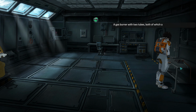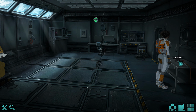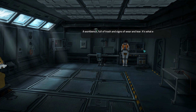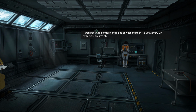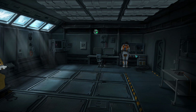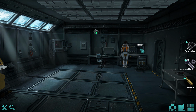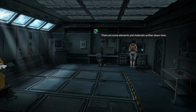A gas burner with 2 tubes, both of which aren't connected to anything. A workbench full of trash and signs of wear and tear. That's what every DIY enthusiast dreams of. The only thing left inside here are a cable, a kind of nozzle, and a lot of screws. There are some elements and materials written down here.